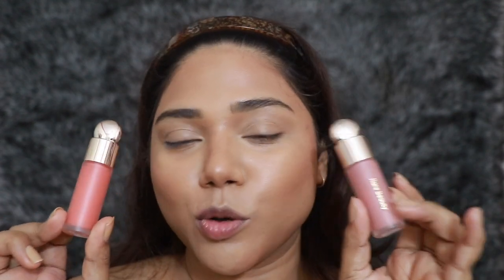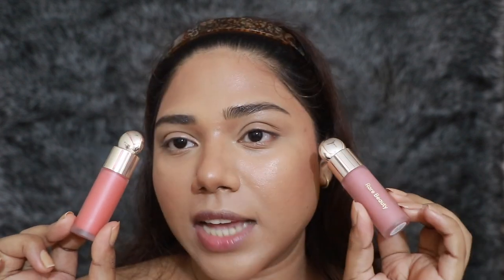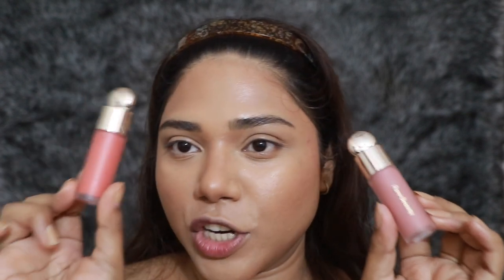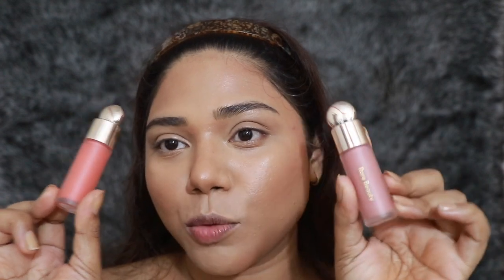Okay guys, so next for my blush, I actually have the most viral blushes of all time. These are the Rare Beauty liquid blushes and I have the shade Joy. So this coral peachy tone is the shade called Joy and this one is the shade called Hope. So both the shades are really pretty and I love both the shades actually. But today I think I'm gonna use the shade Hope.